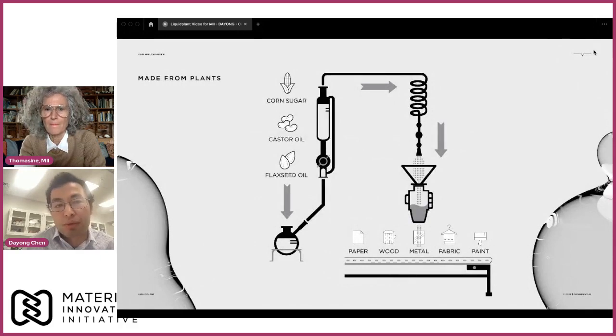So when we say we use plant-based materials, we should name the top three plant-based raw materials we are using for creating this formula. They are corn sugar, castor oil, and flaxseed oil. We choose these raw materials because they are abundantly available. This allows us to manage the cost of Liquid Plant, and also gives us intrinsic scalability to meet customers' needs.